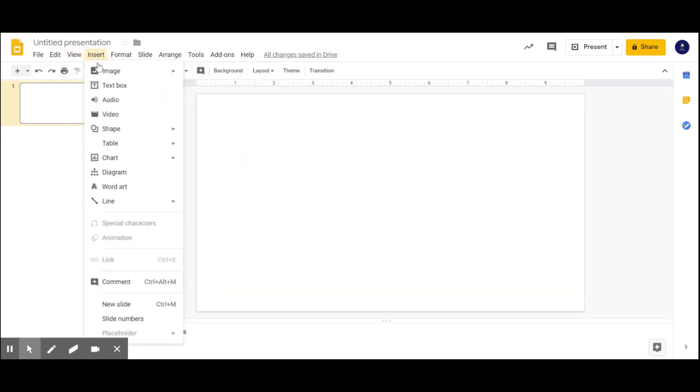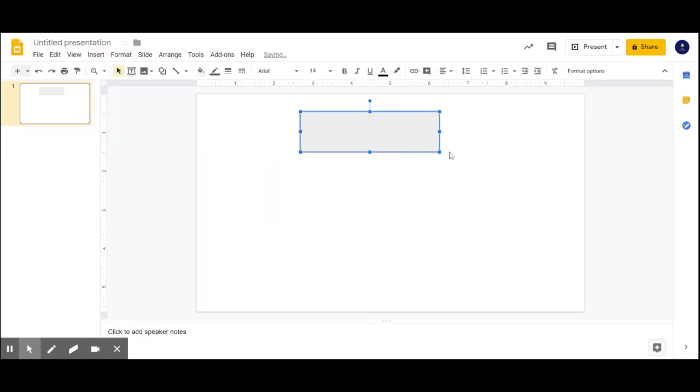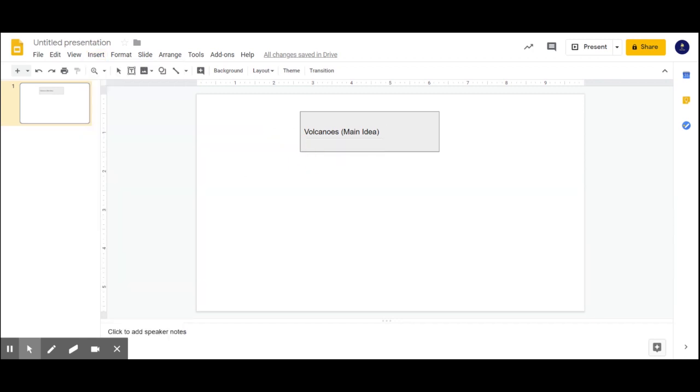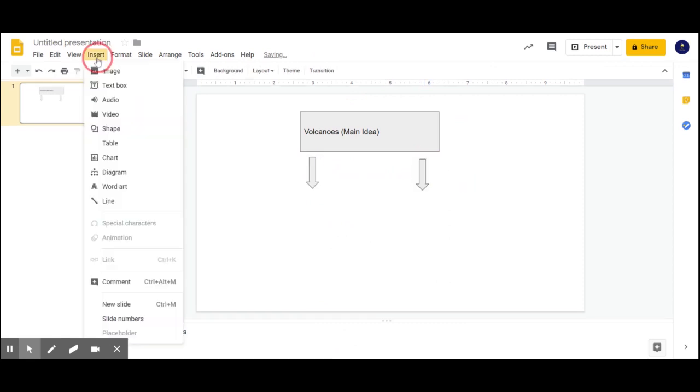So one way that I could do this, when we're doing mapping, is think of shapes to help us divide topics. So I'm going to insert shapes. And again, I'm going to put my main idea at the top and kind of go down from there. So let's say that my main idea is, of course, volcanoes, because for some reason that's what we've chosen to cover today. That's going to be our main idea. Then I might use other things to help me break it down into smaller sections. Let's say that I pick an arrow and I put one here and I copy it and I paste it, and now I've got it branching down into a couple different areas.